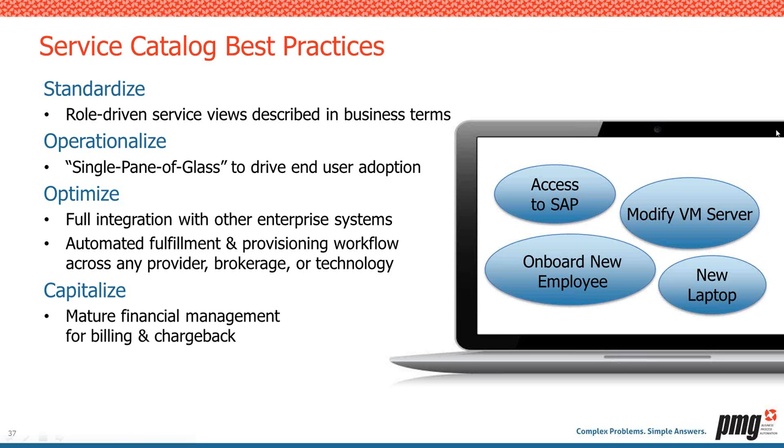I believe, ADI, you guys gave a great example, or you gave a great analogy. You are the face of IT through the service catalog. So a lot of times, this is their only interaction with the IT department.